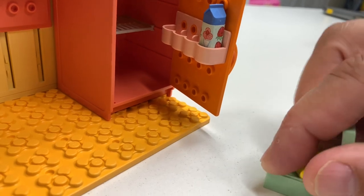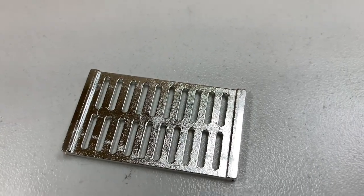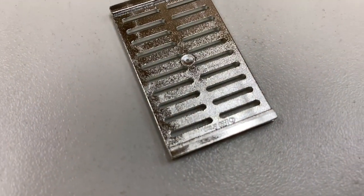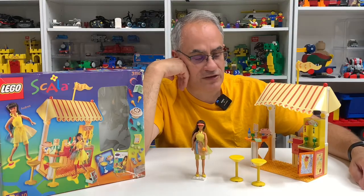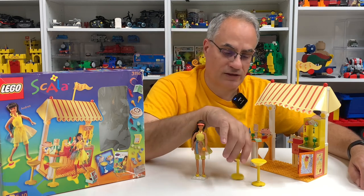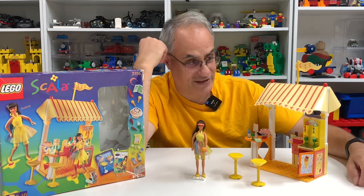And one of the most interesting pieces in this is the chrome grate that's for the drain of the ice cream machine. It's one of those pieces, when you look at it, it doesn't look like a Lego piece. It does have the Lego logo on it. It says Lego Group on one side of it. But if people were quickly sorting through things, they might think, oh, that's not Lego. Just like these benches, or any of a number of things in this.